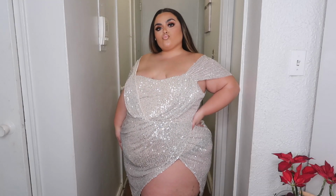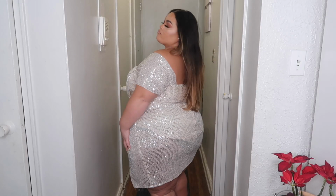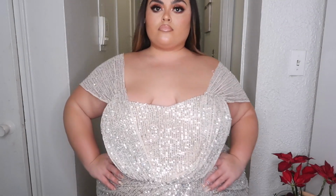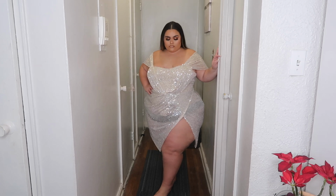The overall fabric is really beautiful. It is stretchy in the right places, not too stretchy, and it is just gorgeous. I absolutely think it looks so good on the body. I love the draping. The sequins look so expensive. Like, this looks like a designer gown to me. I think this is even beautiful enough to wear for a wedding or for prom. Even a beach wedding. This could be a gorgeous wedding dress for a beach wedding.